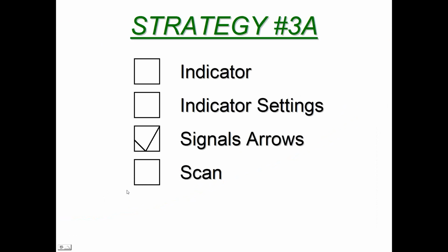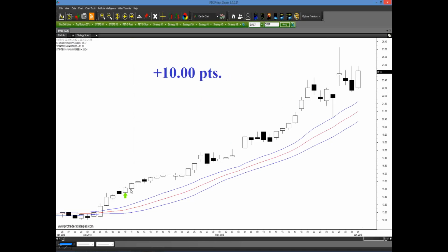We click on strategy 3A, click on signal arrows, and there is our 5th bar. So it's confirmed. We checked our work. We're in line with the strategy rules, and we had potentially 10 points to capture. Once again, we give you different variables for exiting levels. It's up to you. If you wanted to get out with a 2-point gain, you could have done that. If you want to get as much bang for your buck and go for the full 10 points, you can do that as well.